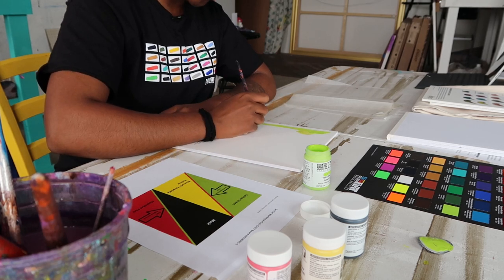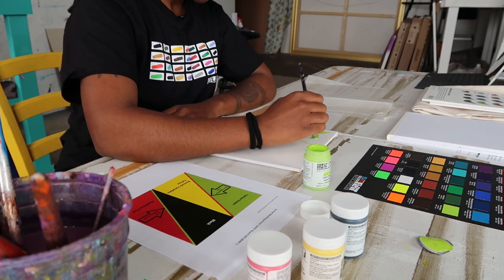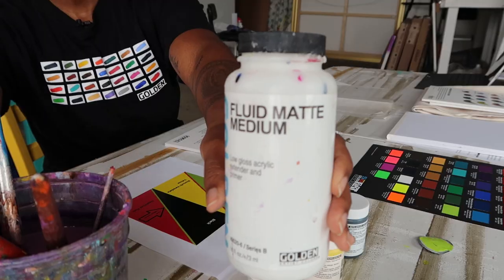Now I'm just coming straight out the bottle, but like I was telling y'all before, you can definitely mix this stuff with the mediums. Some of the mediums that I use is the fluid matte medium.